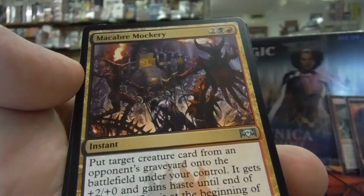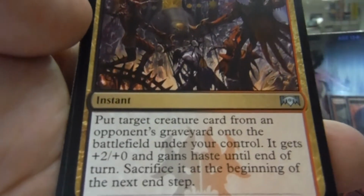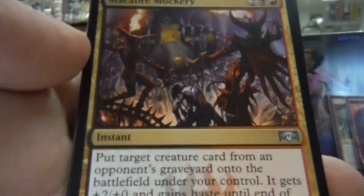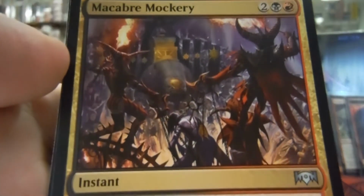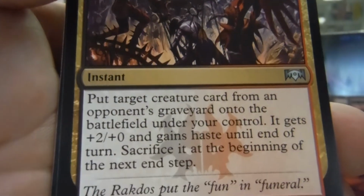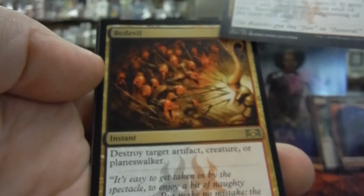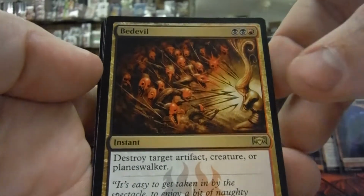Okay, Macabre Mockery. A lot of grotesque cards in this. Pretty interesting. So this is put target creature card from an opponent's graveyard onto the battlefield under your control. It gets +2 and haste until the end of the turn. Sacrifice at the beginning of the next end step. Really cool reanimation card. And here we have Bedevil.